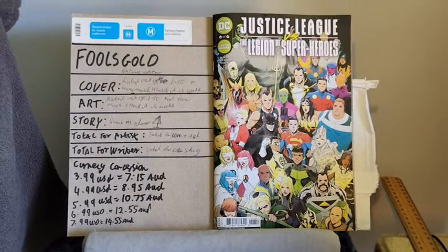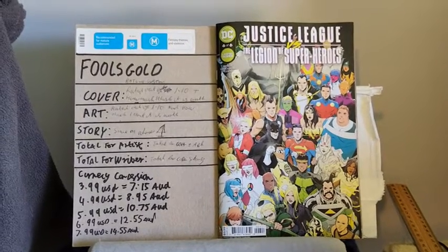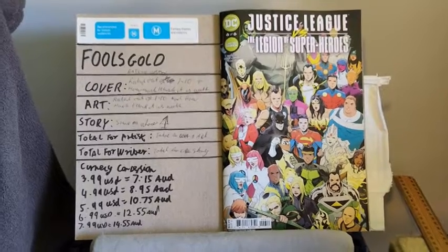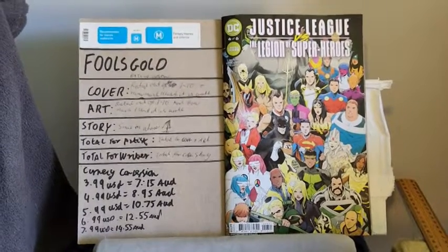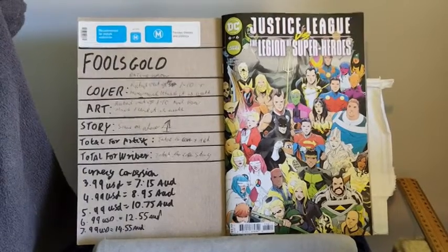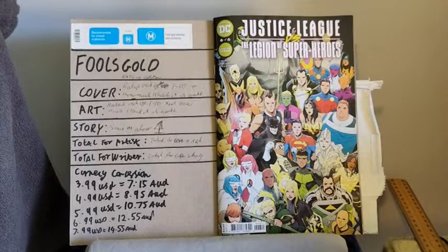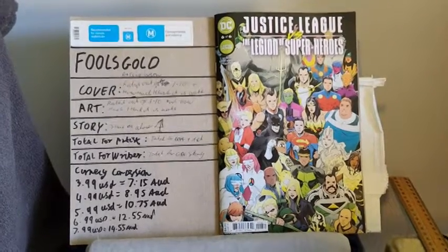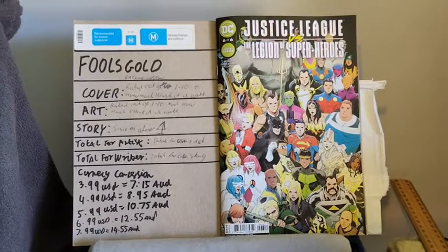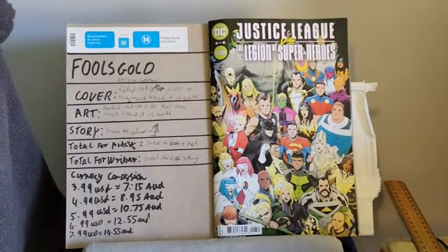So for the internal art, I gave it a rating of 7 out of 10, to which I believe it's worth $1.50. Now it's time to move to the story. First things first, to those who are new, these are some things that I like to look for, especially in regards to someone who's been writing for quite a while through DC Comics. First things first is, do we have any connection to any comic book references? Maybe even some that might have been connected to this run?